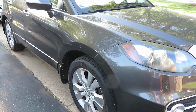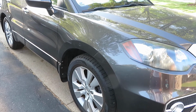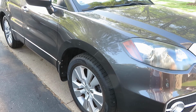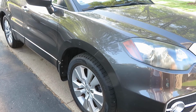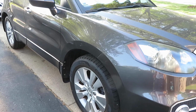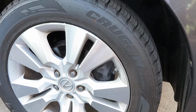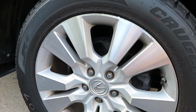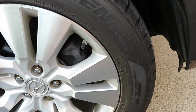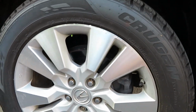So I went shopping for tires, and I checked out Consumer Reports, and this is a brand that they recommended, or it was rated high. So I went and got them from Discount Tire, and the tire that I bought is this Kumho Crugen Premium. Okay, so these are Kumho tires.